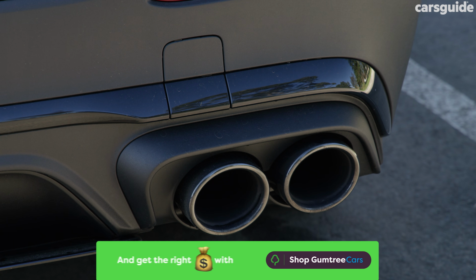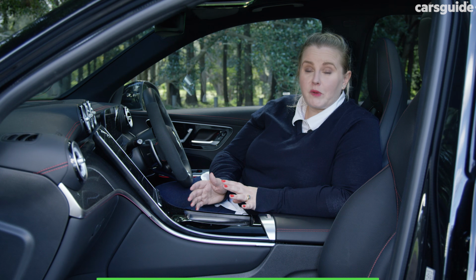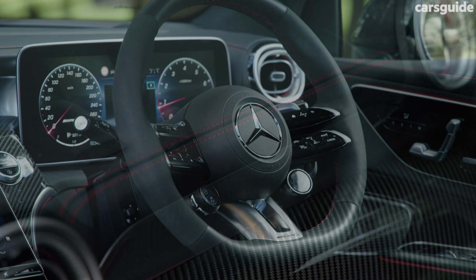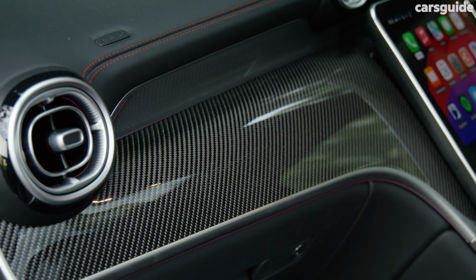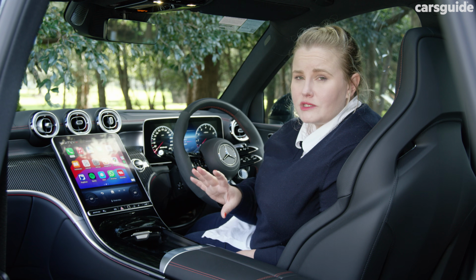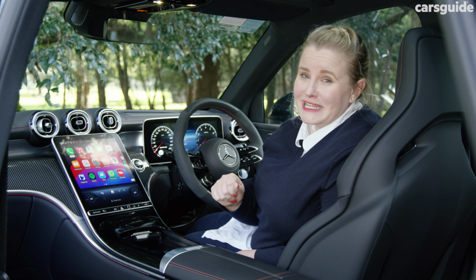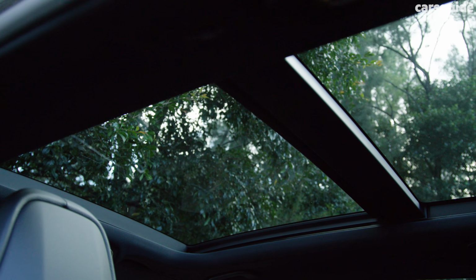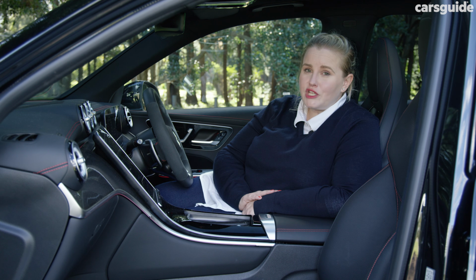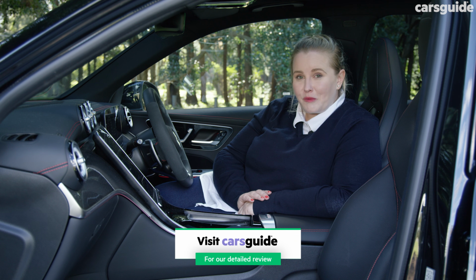Our model has been fitted with the Performance Ergonomic Package for $5,308. This does add a bunch of features, but highlights include AMG Performance Sport Seats with heating, and AMG Performance Steering Wheel, as well as Nappa leather upholstery. This model also has an optional metallic trim across the dash, which adds $1,307 to the price tag. That brings the total before on-roads price to $143,015. Other standard features include a panoramic sunroof, Burmester surround sound system, an augmented reality sat-nav, and a 5G module for the Mercedes Me Connect app. The full details are in my written review at carsguide.com.au if you want more info.